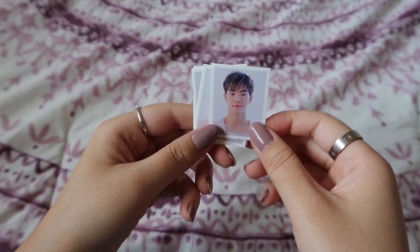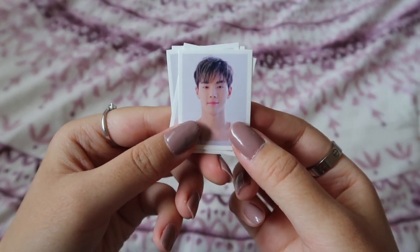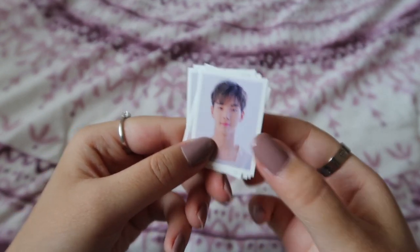Okay, can you imagine if these were like stamps though? How cute would that be? I mean, I probably would never use them, but that'd be so cute.